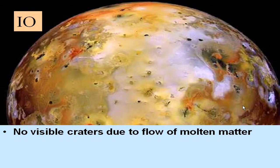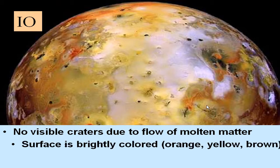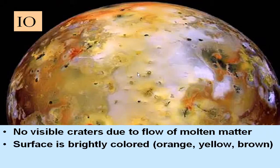No visible craters, giving Io the newest surface of all the Jovian moons, because its constant volcanism is constantly repairing the surface in a sense. So no visible craters due to the flow of molten matter on its surface. It's brightly colored due to the presence of sulfur compounds, sulfur being spewed out by the volcanoes and coming down and forming the different ices, making these beautiful colors: orange, yellow, and brown.